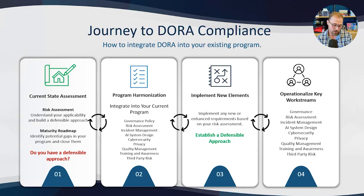So what we typically recommend when a new regulation comes out, like DORA, is that you need to do a current state assessment. And what does a current state look like in the context of DORA? I think number one is a risk assessment. When I say risk assessment, it means things like, how applicable is DORA to you at all? And if it is not applicable, justify your approach in case that's ever scrutinized. If it is applicable, document that. And then think through what a right-size program is for you so that you have a defensible approach if customers or vendors or regulators ever come knocking. That's a documented risk assessment approach.